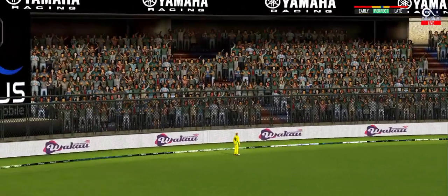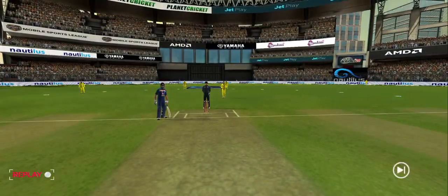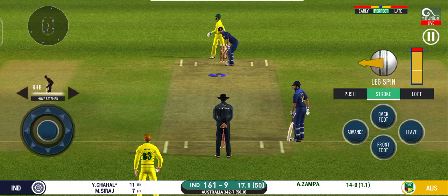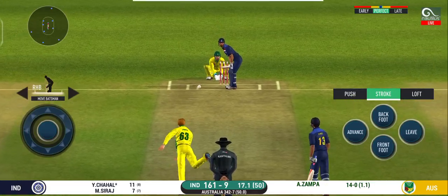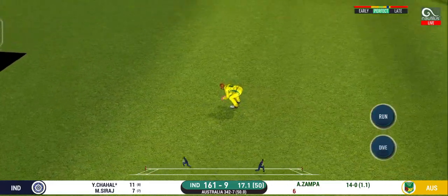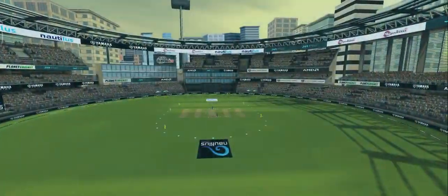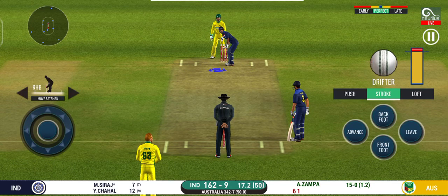Oh, he picked up that nicely. Beautifully picked up all the way. Another field change. Oh, he has got a wide range of shots. What is he going to do next? Nudges it for a single. The bowler is bowling from his favorite end.